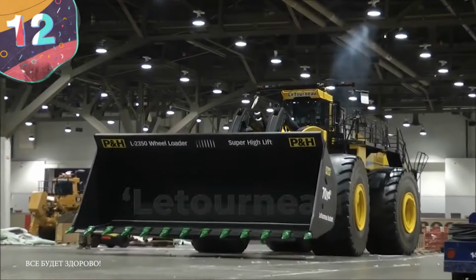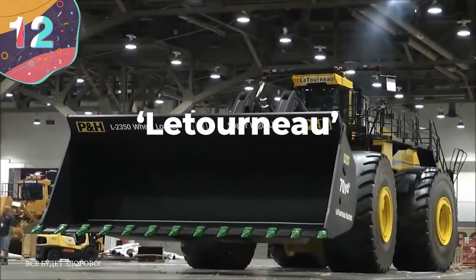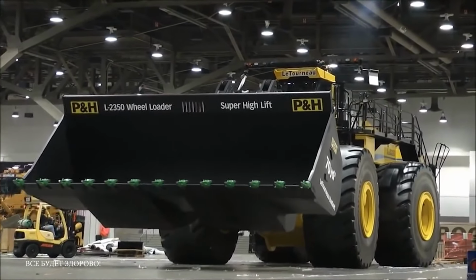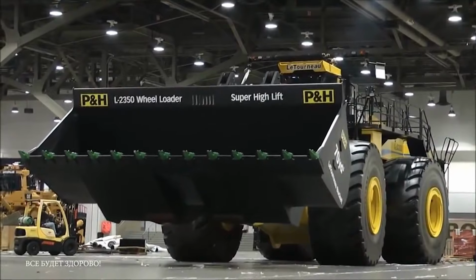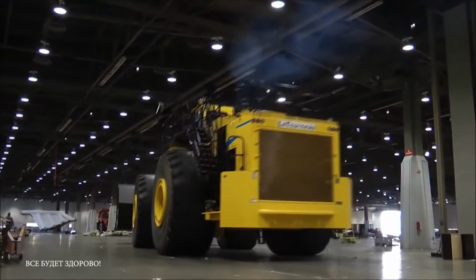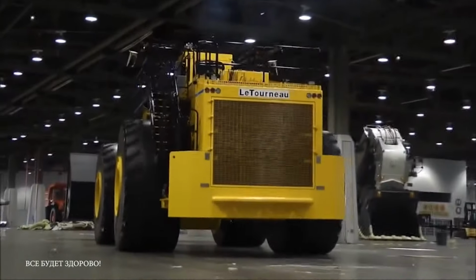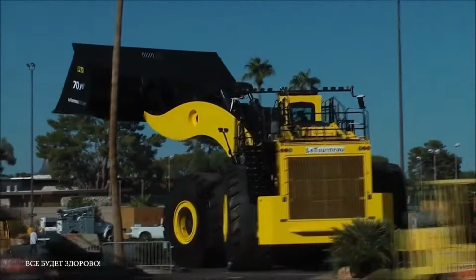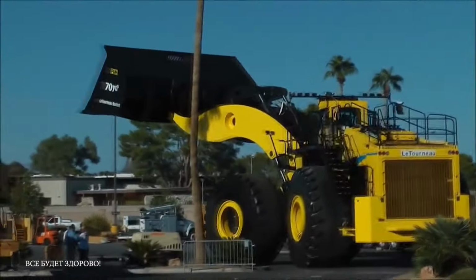Number 12, Laterno. The P&H L2350 wheel loader, also known as Laterno, is a loader that's used for surface mining. It currently holds the Guinness World Record for being the biggest earth mover. And one look at this beast of a machine, and it's not hard to see why. The machine was manufactured by Komatsu Limited, a company that's no stranger to big mining machines.